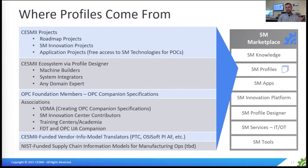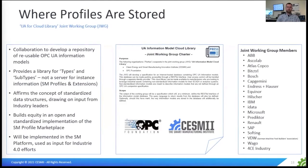The first demo I'd like to show is the SM Profile Designer that we've been working on in partnership with some CESMII members and industry experts. And the other part that I can show a light version of is something called the Cloud Library. The Cloud Library is a joint working group between CESMII and the OPC Foundation, as well as a number of industry members who are participating in its creation. It is an open specification and open implementation of a common repository for OPC UA information models, in CESMII terms, SM profiles. We've been working on that specification together for about 1.5 years, and I'm excited to be able to show an early version of the prototype implementation of that technology as well. So let's switch over and do some more demos.